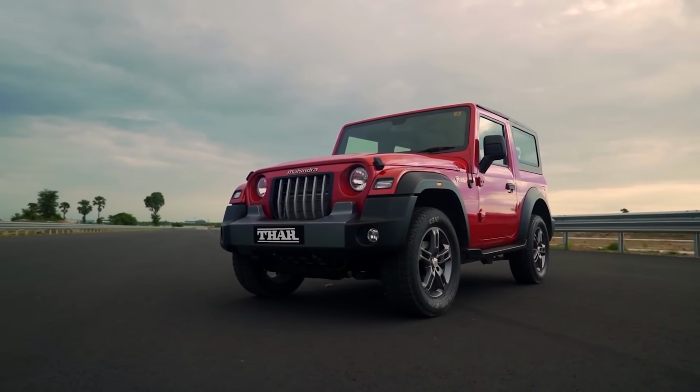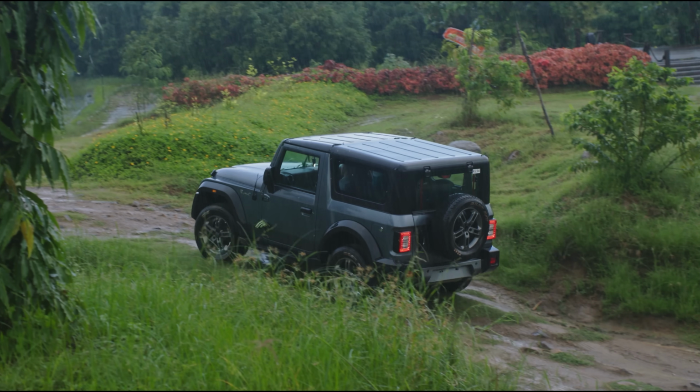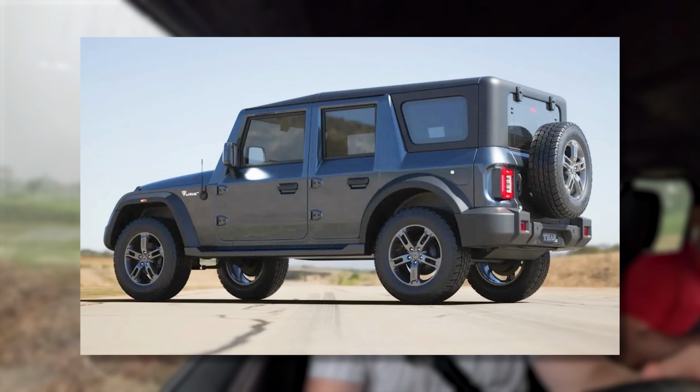Now, fun fact, Mahindra wanted to bring this into Australia, but Jeep blocked them because it looks too similar to the Jeep Wrangler. So unless Mahindra completely redesigns the Thar, which would defeat the purpose of the car, they can't bring it into Australia. However, they are developing a five-door variant. That should come out sometime next year, 2024, in India.